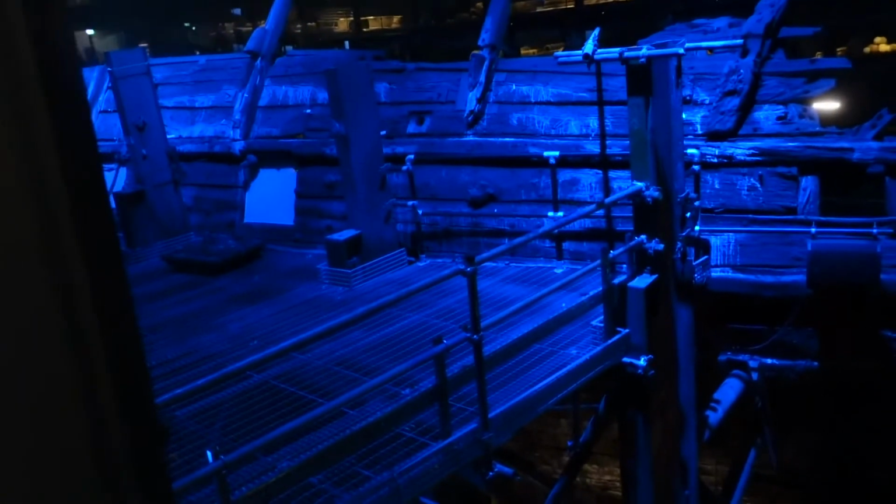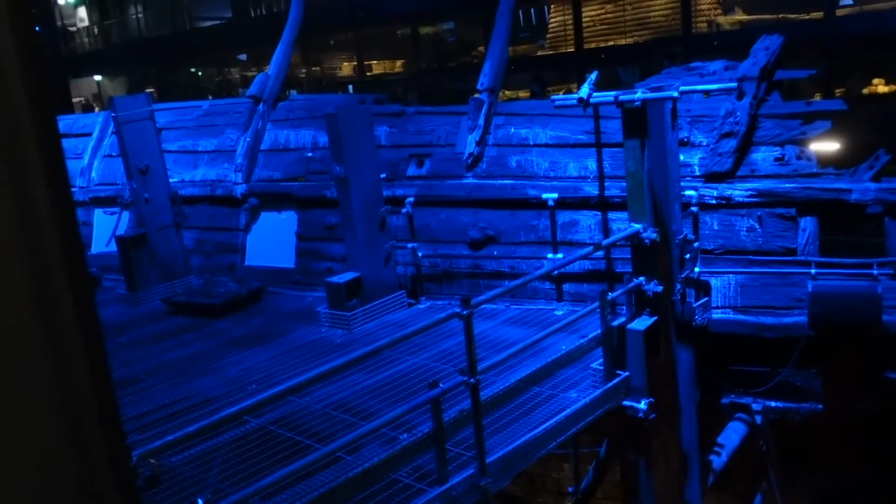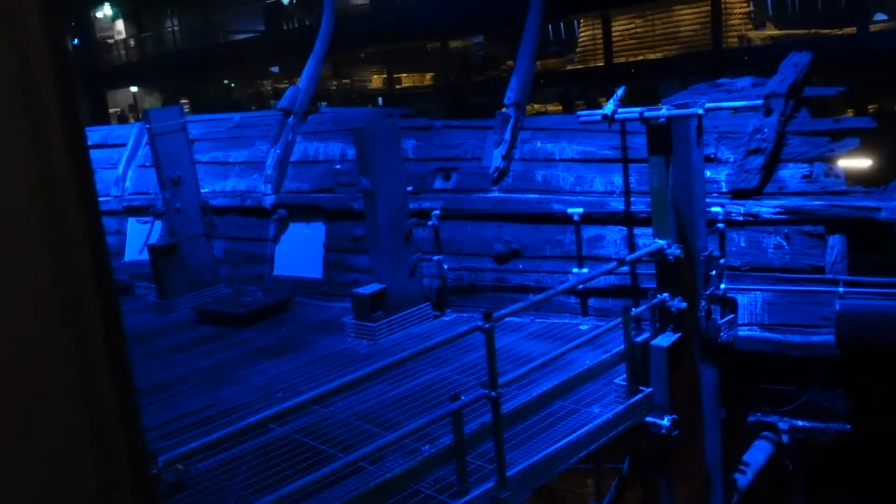Back around now to the ship. See outside view of it. From what I can film of it anyway. There is literally so much here to film. I don't think I'll ever get it all, but it is amazing. Trust me, this is an amazing museum.